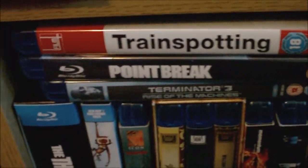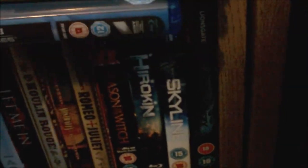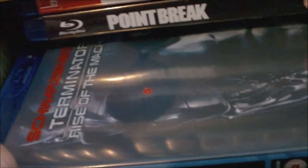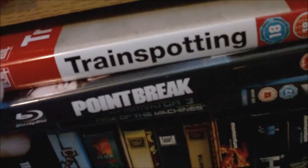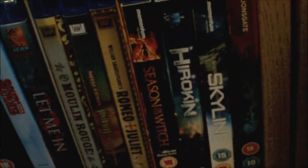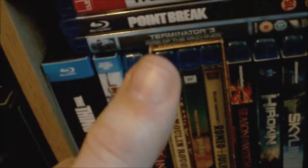Right, down here we've got Trainspotting, Point Break, Terminator 3. I've already said in the other videos about how much of a fan I am of Terminator 3. I ken hardly anybody agrees with that, but who gives a shit. Point Break, terrific film, and of course Trainspotting's brilliant. Thanks to Ray for sending me this, by the way, Ray. Excellent pal.